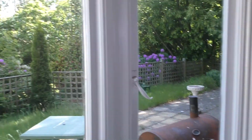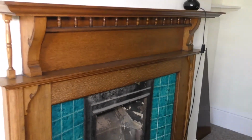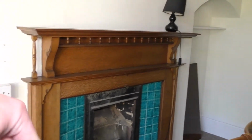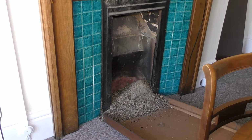You know, a lot of elderly people do like their gardening. My nan certainly does. Oh, look at that fireplace. Now that reminds me of the asylum. If you haven't seen that video, do go and check it out. I had some great stuff there. Yeah. Let's move on.